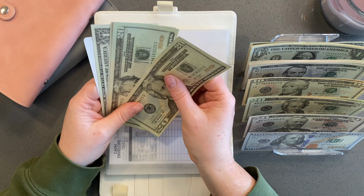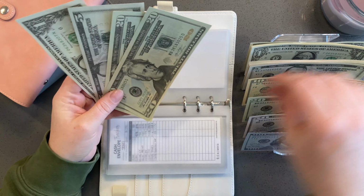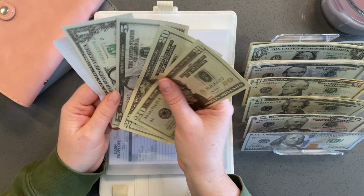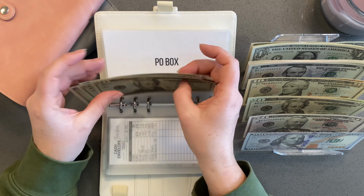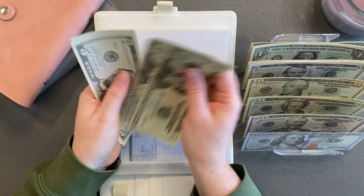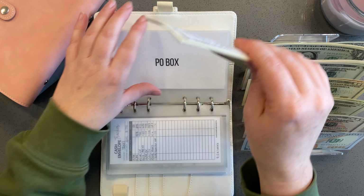P.O. Box, which is an annual fee, gets $6 today. I'm just making sure I didn't already put the money in it, and I did not. So it is $20, $40, $45, $50, $1 and $2, $52 in P.O. Box.